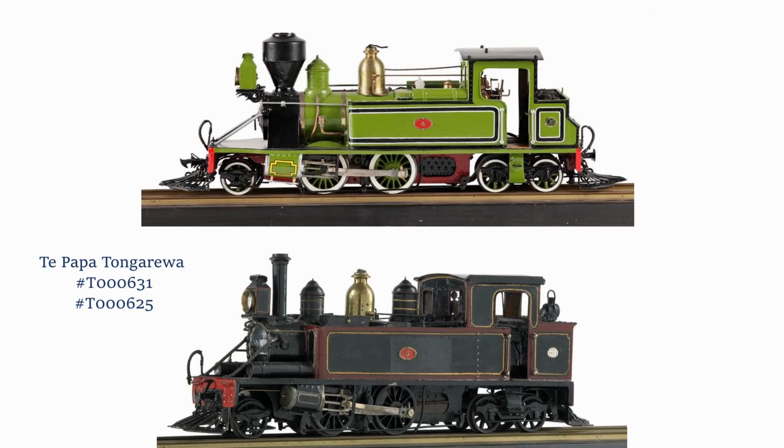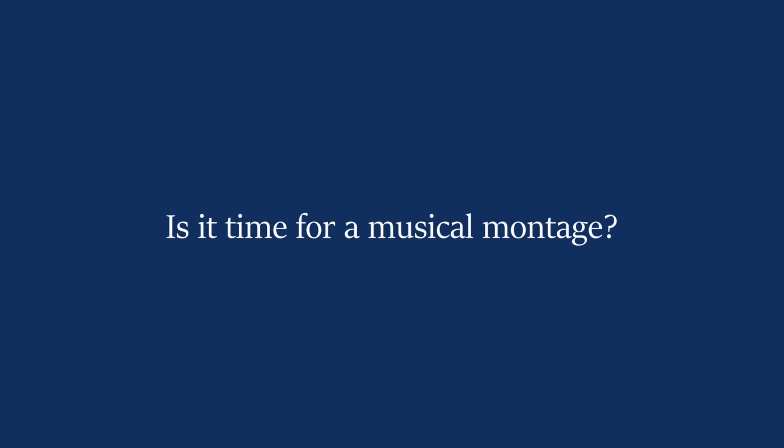Frank Roberts built a model of the M-Class rebuilt. He built what he liked, and I think he built them because of the style, the aesthetic appeal of the locomotives, rather than any attachment beyond that. And yes, it's time for a musical montage. There's a heap of photos of UB17, not very many of UB371, which is odd. They're both orphans.